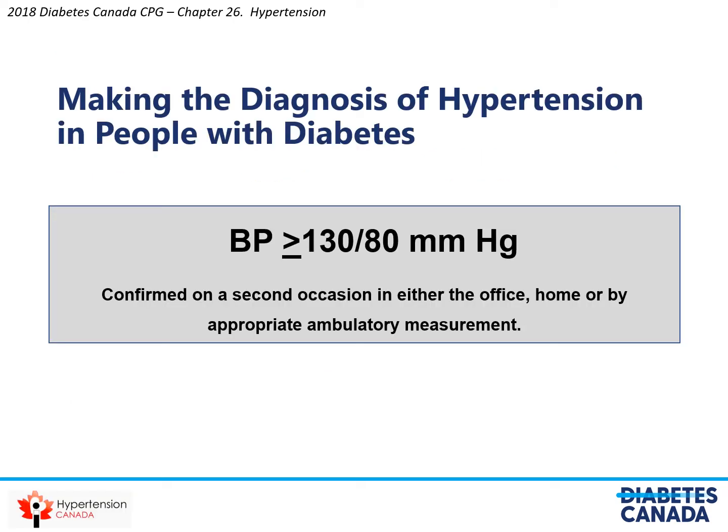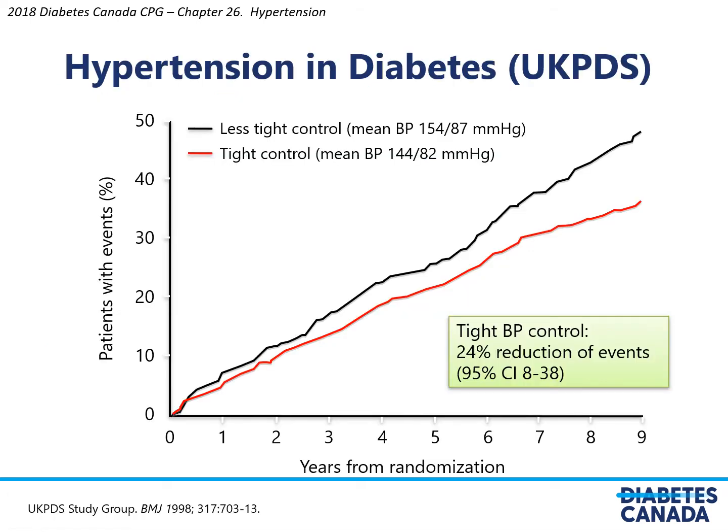The diagnosis of hypertension in people with diabetes is defined as a blood pressure greater than or equal to 130/80 millimeters of mercury, confirmed on a second occasion in either the office, home, or by appropriate ambulatory measurement. The reason that we care about hypertension and want to treat hypertension in diabetes is that we know that better blood pressure control in diabetes can result in fewer cardiovascular events.